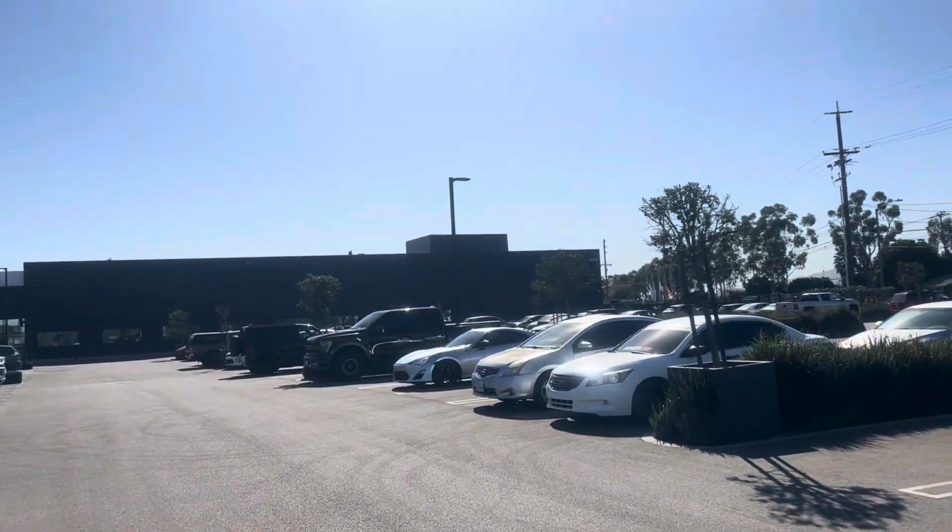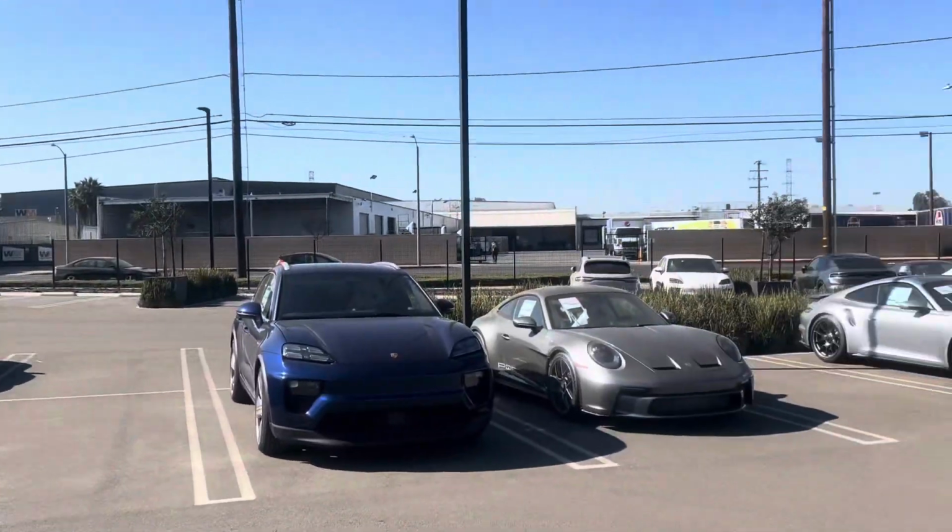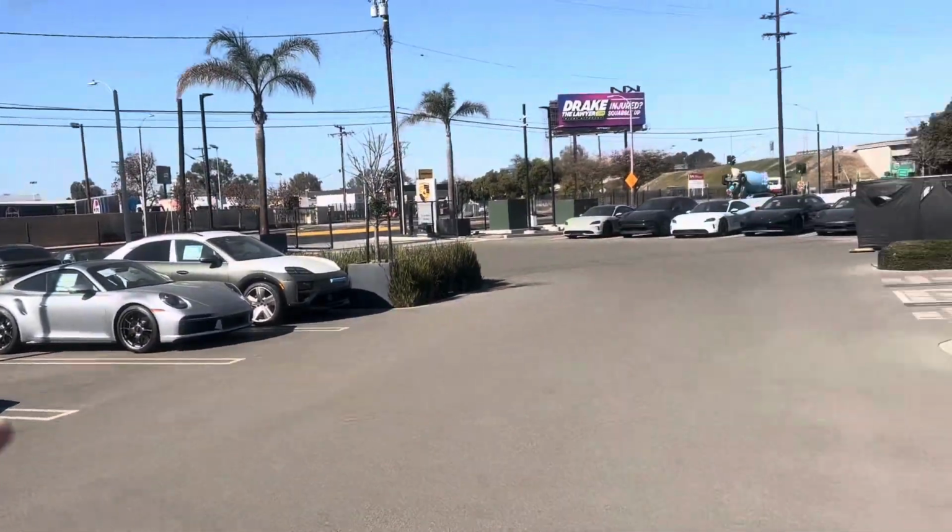It's my first time here. There won't be a driving experience for me, but apparently they have a lot of awesome vehicles on display. So I'll take you guys along and we'll see what we can find. They do have a large parking area over here. They also have brand new Porsches here on display.